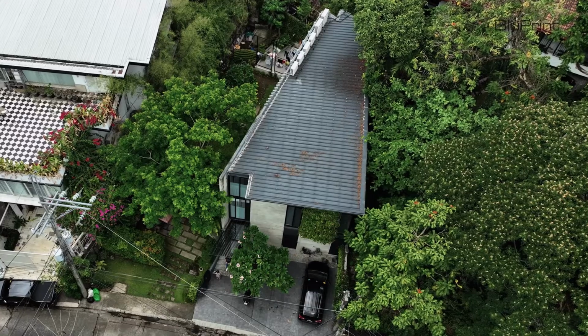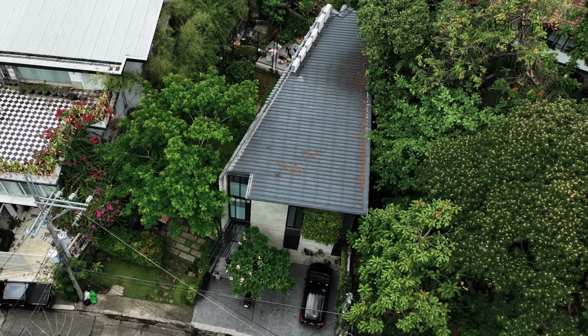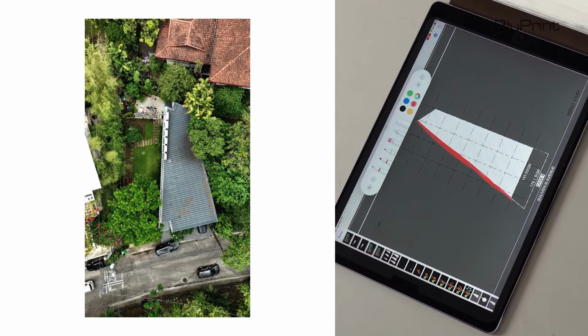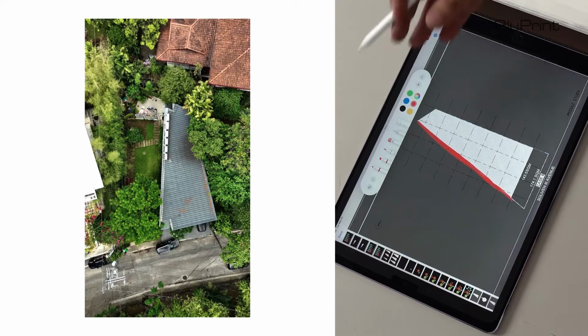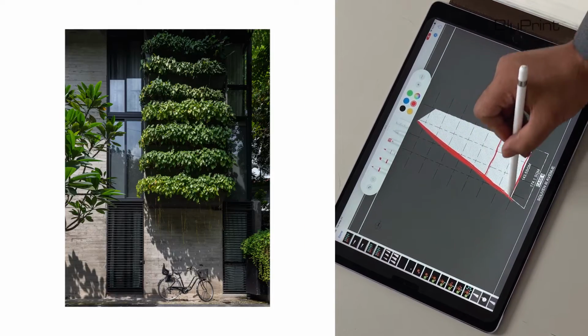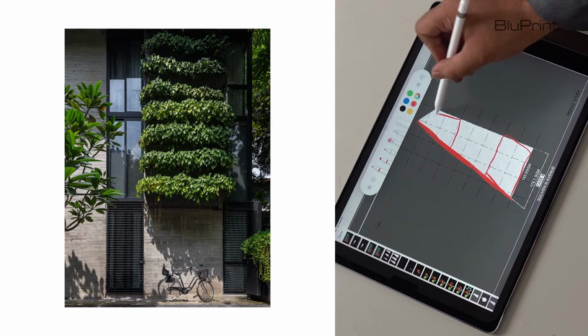So the challenge here really was how to fit the house within a triangular space and not make it feel like you're in an awkwardly shaped space. We planned it around the module of a 3 by 3 meter grid. On the southern exposure, we located the heavy shear wall on the southern side and also created tubular shear walls around the front of the house and also around the rear.